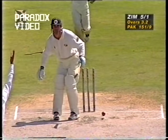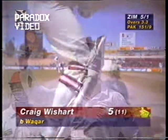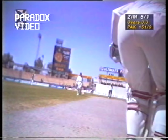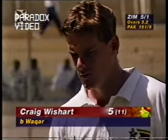Absolutely beautiful delivery. That's the Waqar Younis speciality. And he has sent Wishart back to the pavilion. Look at this view. What a lovely view this is. For Waqar Younis, that is. I don't think Wishart would like to have a look at this replay. Zimbabwe 5 for 1.